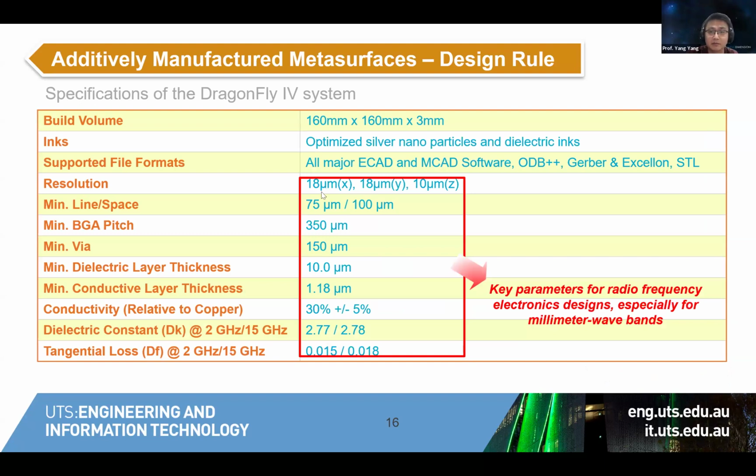So here are the key parameters we consider when we design the metasurface or the RF electronics. You can see the resolution is 18 micrometers. That's pretty good for most of the frequency bands for satellite communications. And you can see that the spacing is 75 micrometers. That's very good, and it's also compatible with BGA patches, so there are a lot of possibilities by using AME.